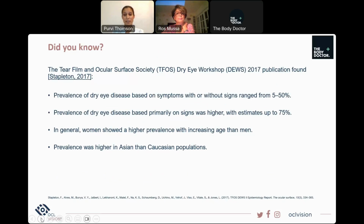So this is just patients complaining of having issues with their eyes, with signs or without signs. This is just them talking to you about it, and you might have 5% on your seat, you might have 50% of everyone coming into your seat, but it's a really broad range. The prevalence of dry eye was higher, so 75% of patients.